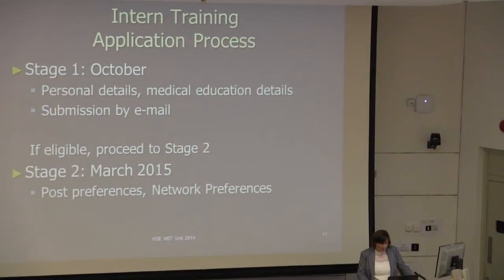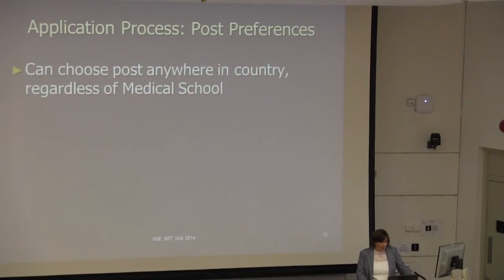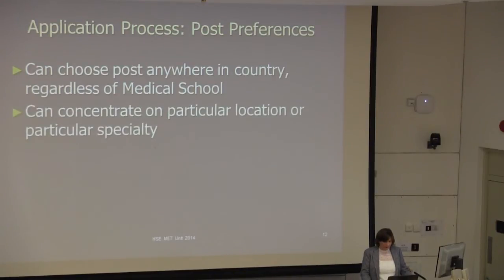That'll happen in March, and this is when your post preferences and your network preferences, this is when you actually go through all the posts and pick out the posts that you are interested in applying for. We ask you to apply for up to 50 posts. So you go through all the 700 jobs and you pick out your top 50. You can apply to anywhere in the country. You're not restricted to your own medical school. You can apply to anywhere you like.